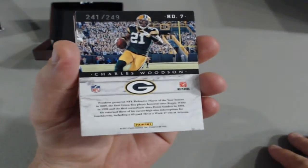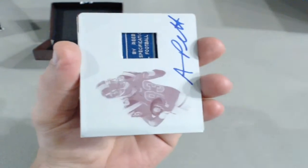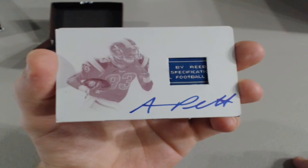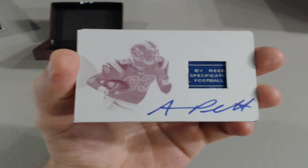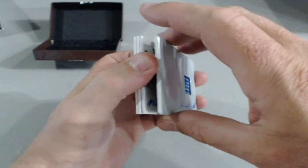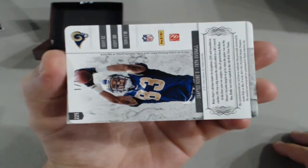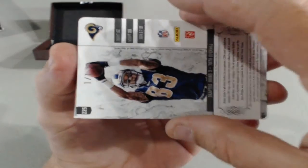249. All I know is I saw a plate, autograph, and a laundry tag. Charles Woodson. All right, Charles, you're great, but let's see what this is. Austin Pettis? I think it is an Austin Pettis for the Rams. Laundry tag, on-card autograph, printing plate. It looks like AJ's deals and steals. We did switch the Rams from St. Louis to Los Angeles this week. So if you are a Rams fan, that is the way to go. 1 of 1. Good way to start. A 10 of 10 on the Johnson and a 1 of 1 on the Pettis for the Rams.